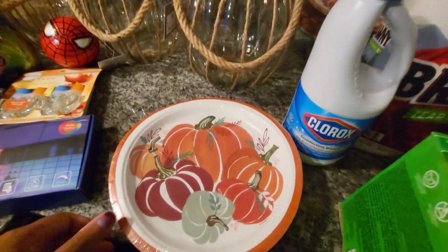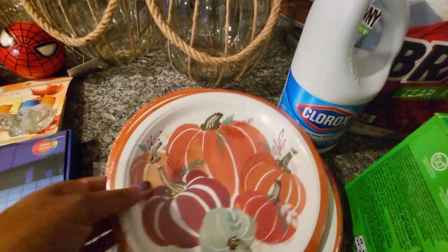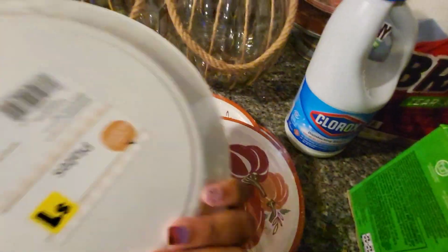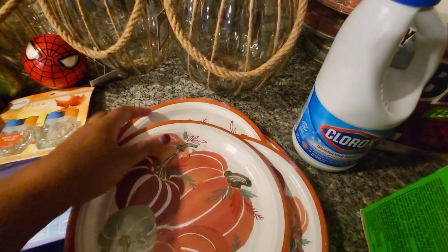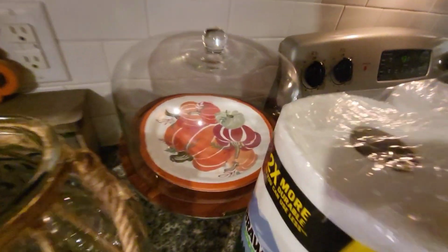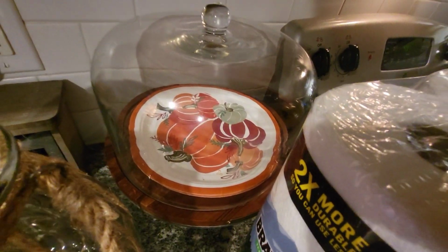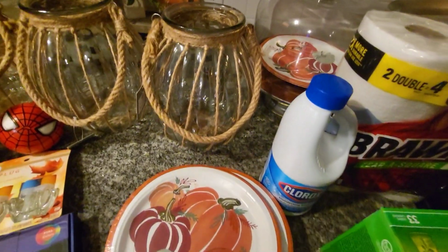I got some more fall paper plates. I got, I think, 4 packs of these, and these were $1 a piece. So got those. I put these in my cake platters. So I got one over here and one over there. So just kind of make it feel fallish and add a little decor to my kitchen. So got 4 of those.